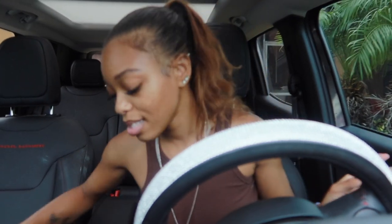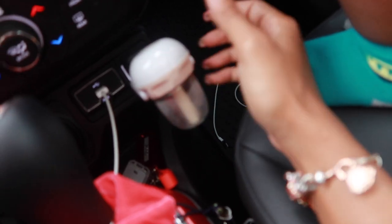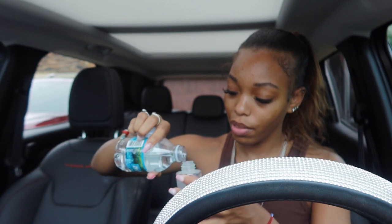Oh my god, guys, this is my favorite thing that I bought. What is this called? Look, he threw all my books on the floor. But it's a diffuser for your car. Example, let me turn my camera back on so I can see myself. Okay, so look. I take it out. And I always have a small water bottle in here because I keep essential oils in here. But there's already one in here and I just need to refill it with water.